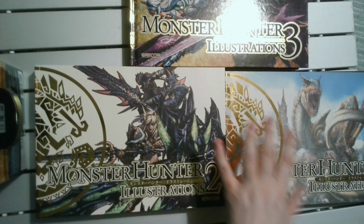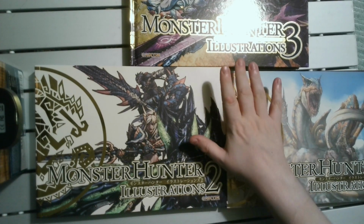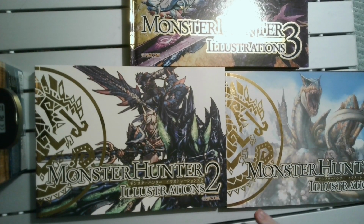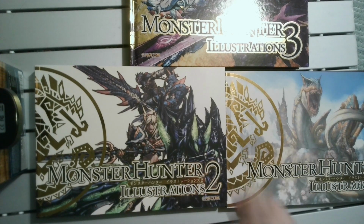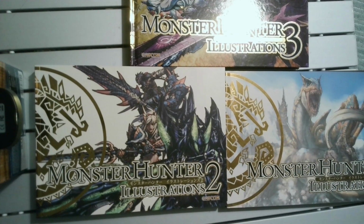Now, the average price for these is around £75. You're looking at around $100 if you're in America. They're very expensive for an art book. But yet, if a brand new one, Illustrations 4, came out, and it's the same kind of size and quality as these, I would gladly pay significantly more, probably in the 50s, if not 60s, for a brand new art book.